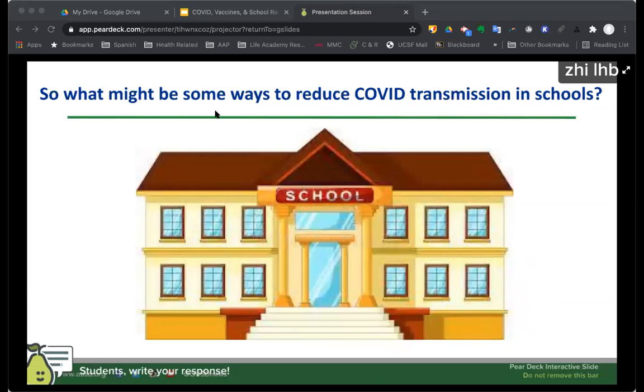So I'm curious, what are some ideas that you have that we could do to reduce risk of COVID at school? Maybe these are things that you've seen in other places that you've been. But how might we be able to reduce COVID at schools?